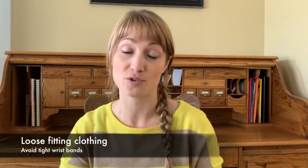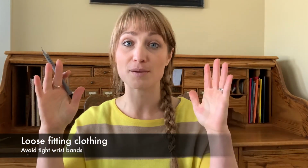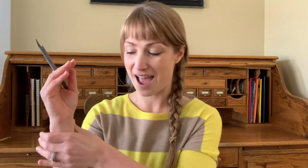Number 3, your attire for the day of surgery. Loose-fitting clothing from top to bottom. Wear an oversized shirt with either large sleeves or short sleeves so that you can be sure that you're able to slide your arm through. A lot of people come in an oversized sweatshirt, but they have a really small band at the wrist and they struggle. Elastic waist pants or skirt and slip-on shoes will also make things easier.